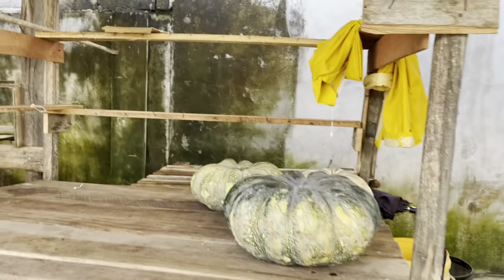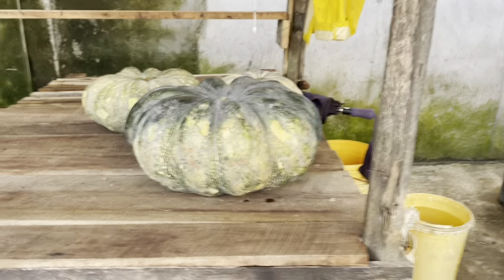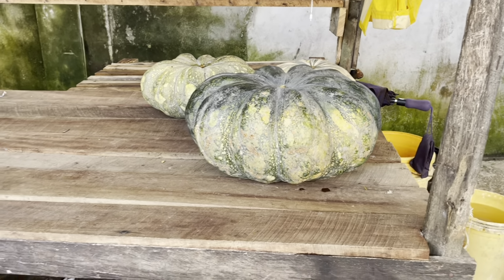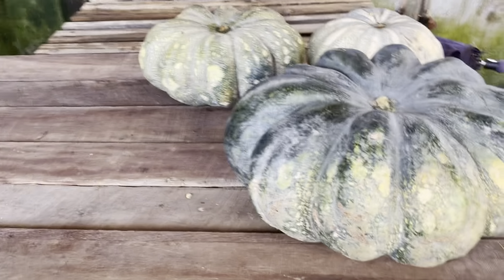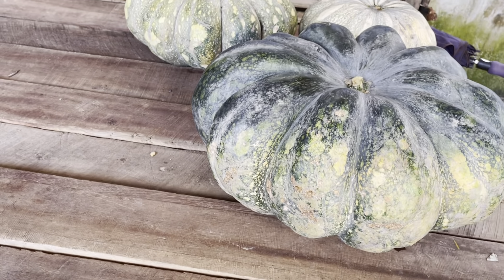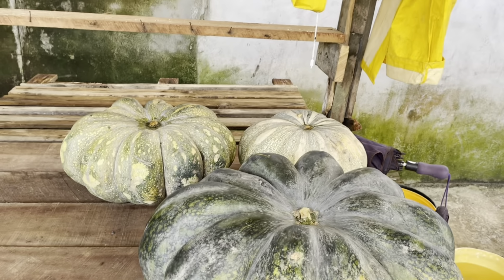Look at them, pumpkin. Look at these pumpkins. Oh my God! Look at how big they are. I never see them this big, to be honest. They have more big ones. Oh yes, yes. These are giant pumpkins.